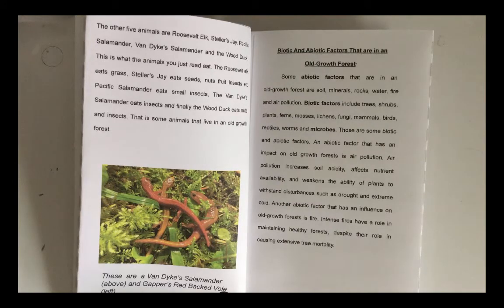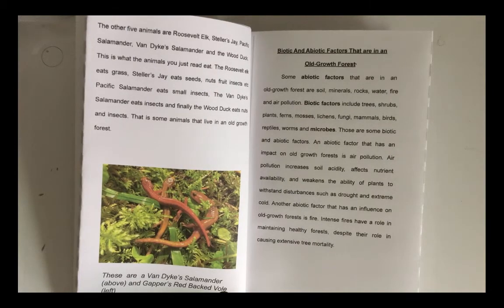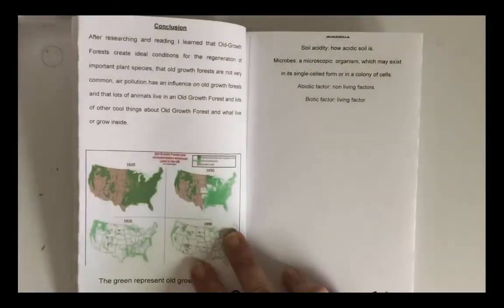An abiotic factor that has an impact on old-growth forests is air pollution. Air pollution increases soil acidity, affects nutrient availability, and weakens the ability of plants to withstand disturbances such as drought and extreme cold. Another abiotic factor that has an influence on old-growth forests is fire. Intense fires have a role in maintaining healthy forests, despite their role in causing extensive tree mortality.